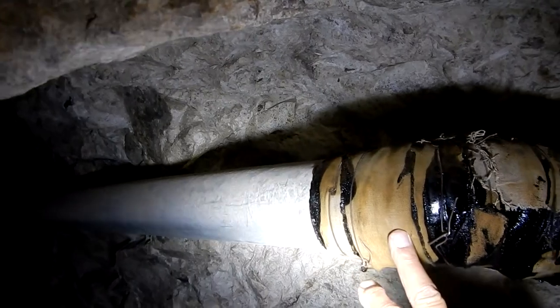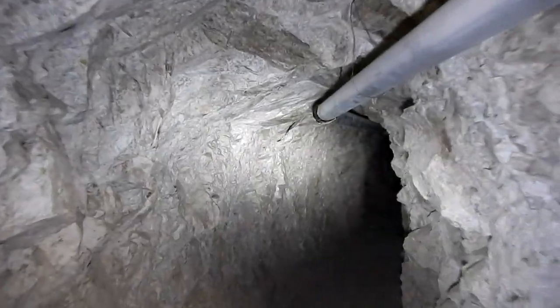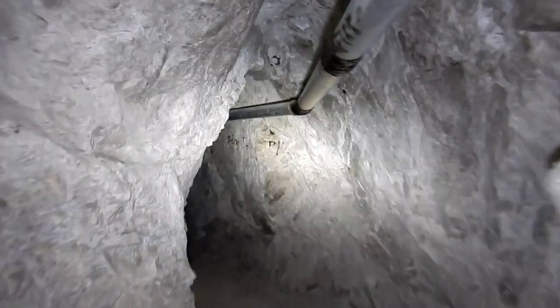The vent pipe is still here. They've got a tar and canvas on all the joints to seal the joints. Well, it's still winding around here. Yeah, it's drifting. It's making a left and then a right. They're following the drift.